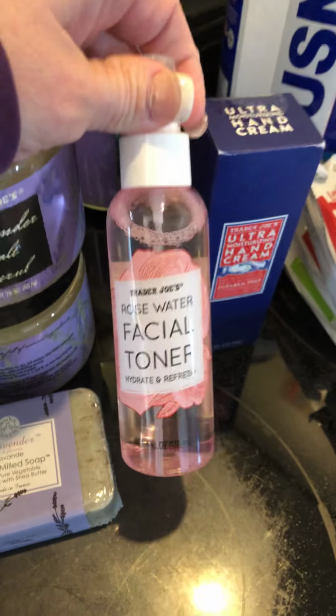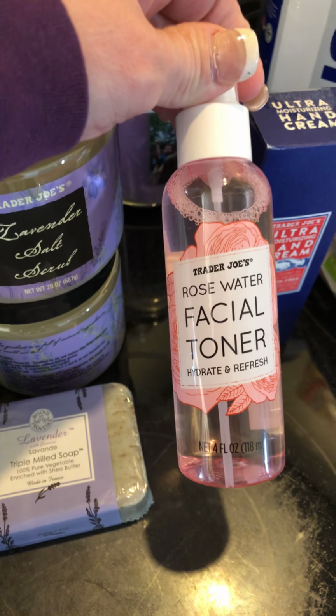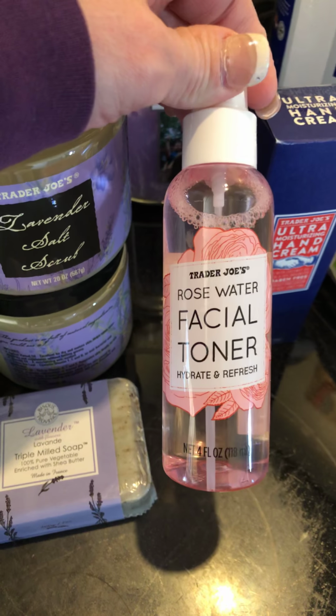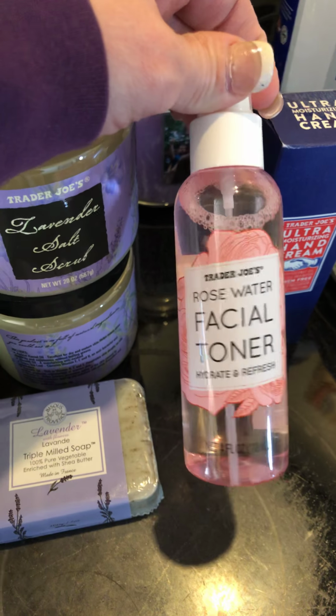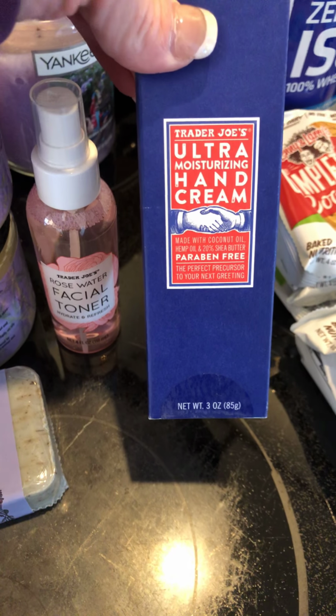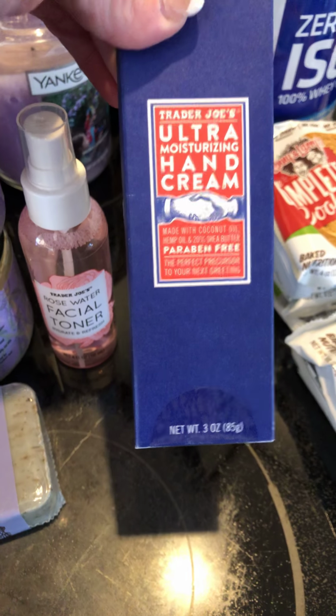I also bought this today. My face has been so dry from blowing my nose. I've been sick. I've had a cold. We have cold weather here in the Northeast. And so I bought some of this because I think that it'll help my face. And then, of course, it goes with the hand cream. I tried this. They had it for sample today, and I used it, and it worked really well.